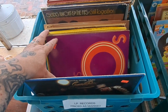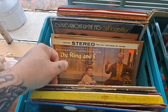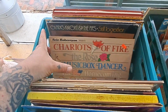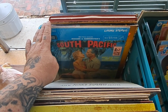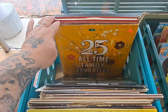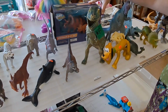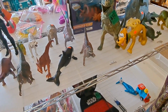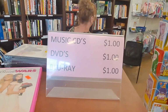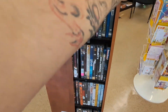Some records. Probably nothing I care about, but you never know. Do what? There's a playset over there? Huh? There's a playset? It's got a tree and two dinosaurs for $4. That's pretty cool. Bunch of them over here. $1. I don't see no Blu-rays though, mainly DVDs.